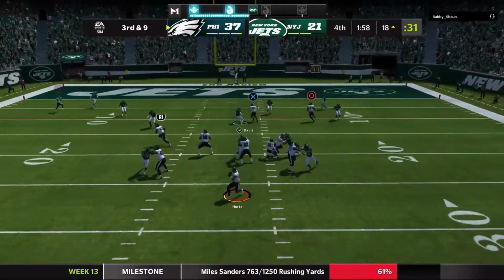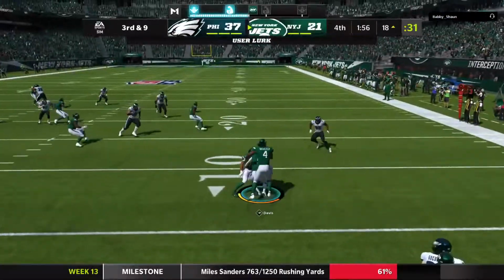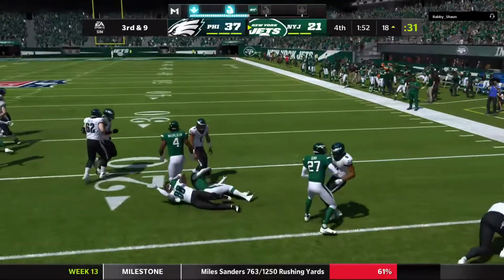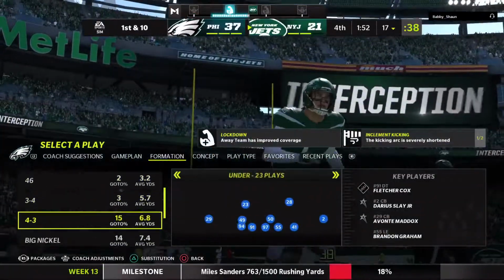Play action. Here's Hurts. And intercepted. Maybe the turning point they need. Picked off by Ashton Davis. And the Jets are right back in this football game.